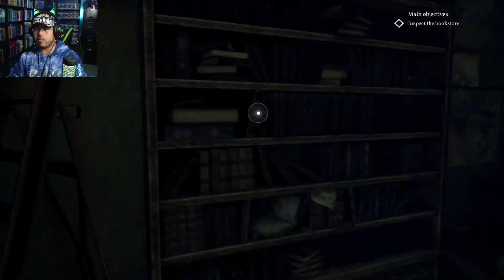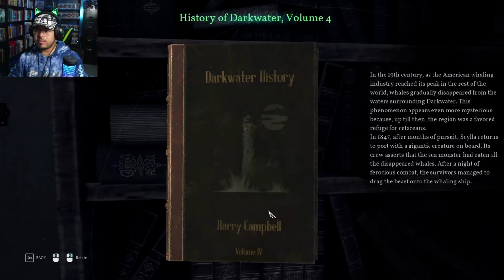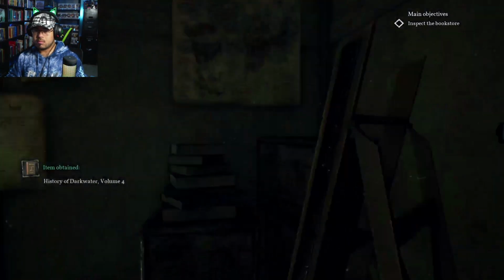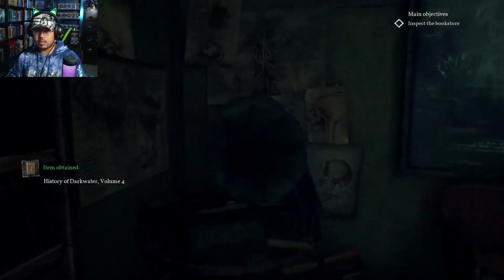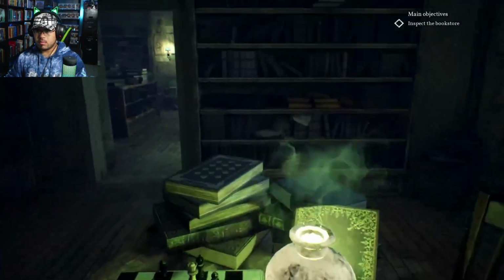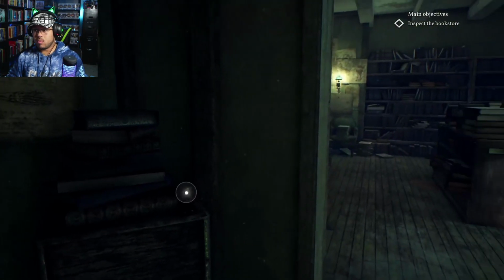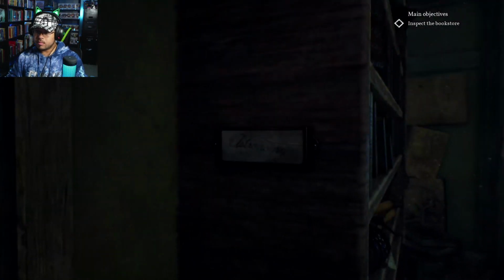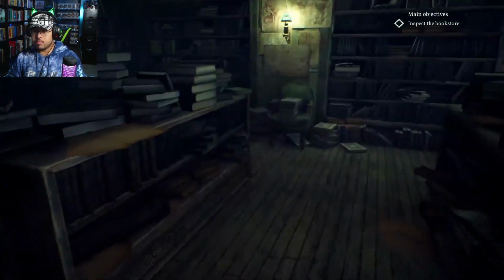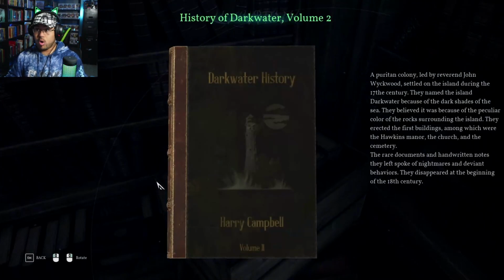Oh, I can climb up the ladder. Oh, there we go, there's something. Dawkwater history. Apparently, I have nothing to say about that. Obtained. All right, a phonograph or a record player? It's a phonograph. We're in the phonograph era. Ooh, more oil for my lantern. Astronomy. Hello? Okay. Let me admire more of your establishment, please. Dawkwater History Volume 2!